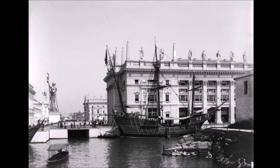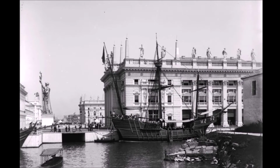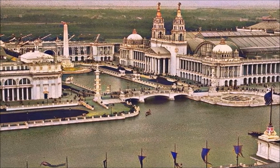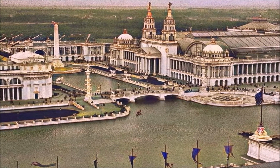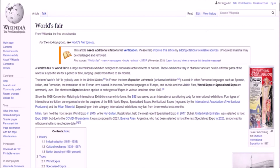World fairs and expositions were also used as platforms for encouraging development of international trade and tourism. The narrative we have been told is that expositions and world fairs were for the greater good of all countries participating. But I believe that the public was all being given a last look at the old world before it was to be dismantled, erased, and changed forever. Here is the official definition and explanation of what these events are and how they were started.